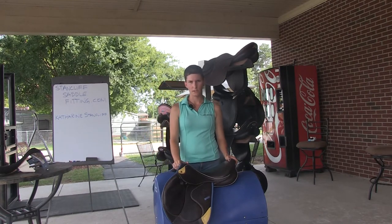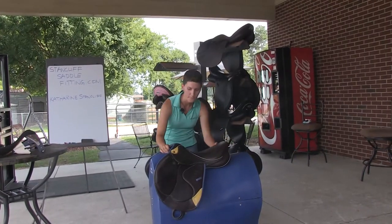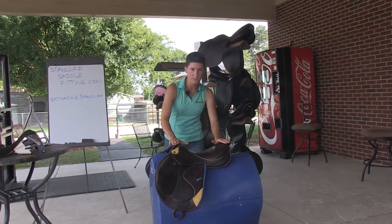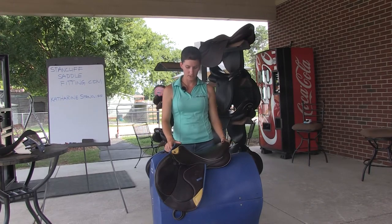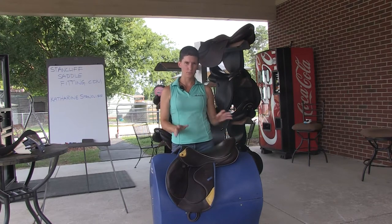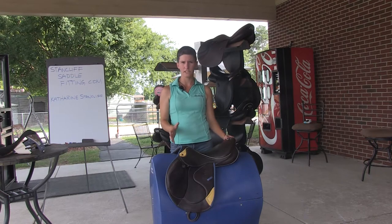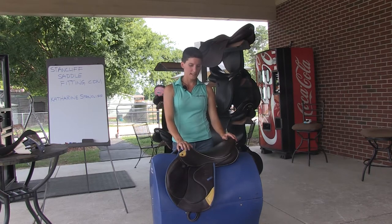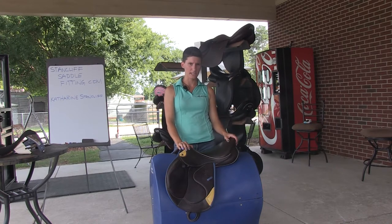This is what we would call a flatter seated jump saddle, and it is meant to sit balanced pommel to cantle. It should be very straight. If it was a deeper seated jump saddle, I would want to see the pommel sit maybe an inch lower than the cantle. That would be roughly where it should be balanced. And it's going to be about the same with the dressage saddle, about an inch lower in the pommel than where the cantle sits. That can vary, again, depending on the brand that you're looking at.